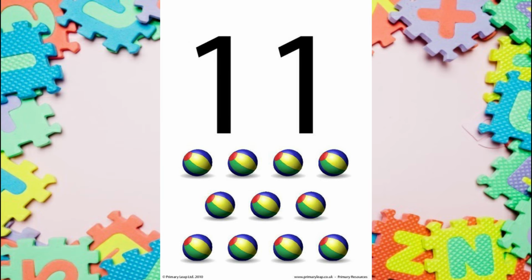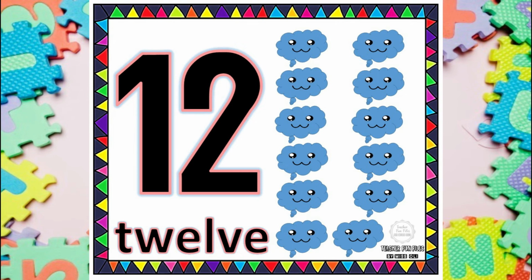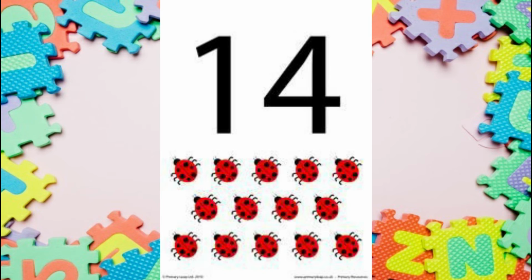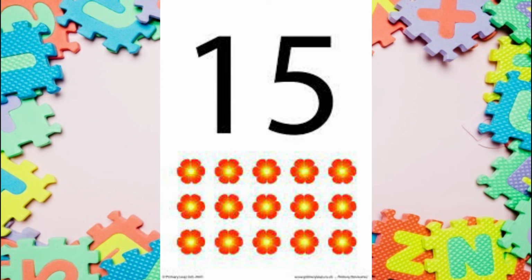So we have. Entonces tenemos. What number is it? ¿Qué número es? 11. Then we have. Luego tenemos. 12. Great. Next. 13, 14, and 15. Yes, great, very good.